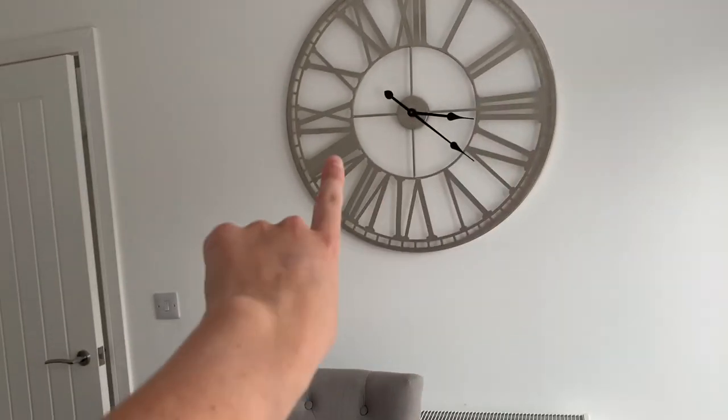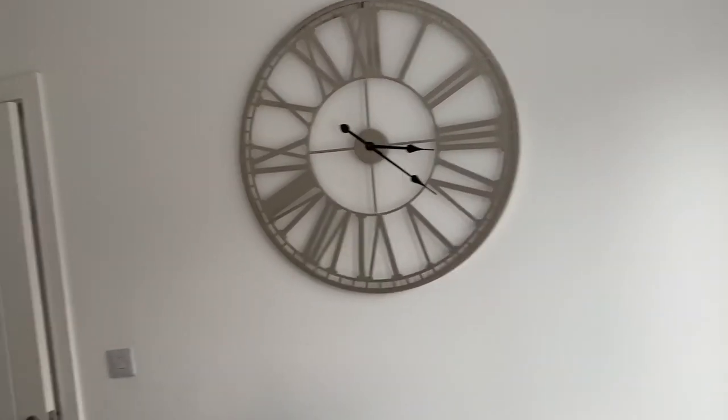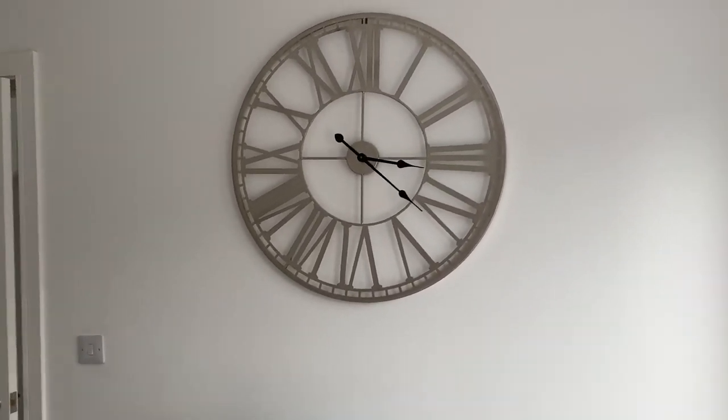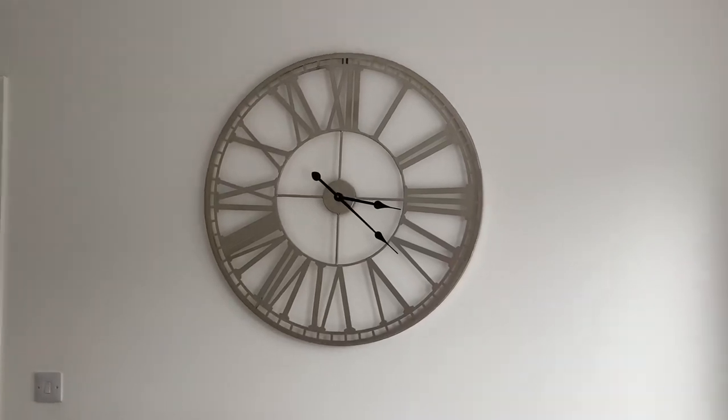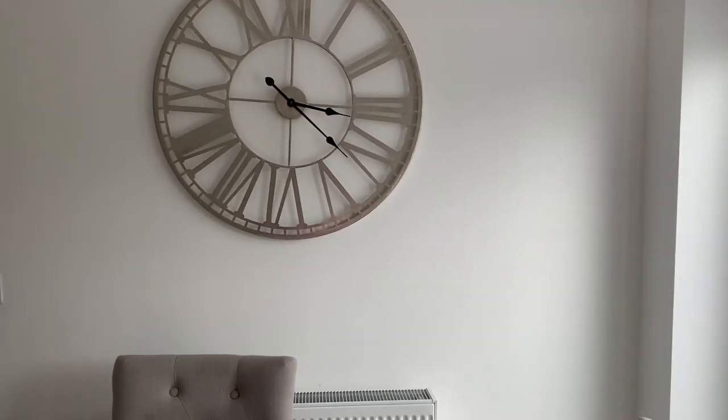And then up here we have this clock. This was from the Range and it was £39.99. I've had this for just over a year now, but they do still sell them in there. So go and check it out if you do like it. I just think it's a really nice feature in the room and finishes it off nicely.